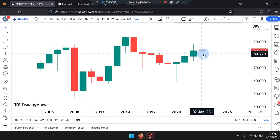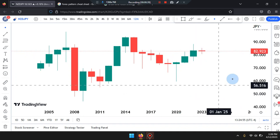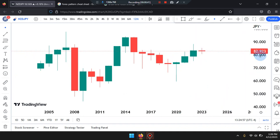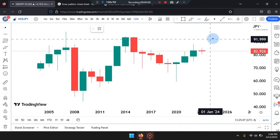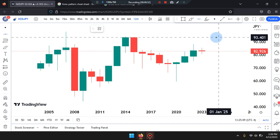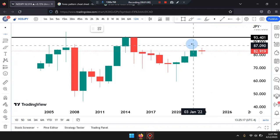Price action, last candle to the right-hand side, is a bearish red doji cross inside the second last candle. Current price is sitting at 82.926. If price pushes up further of the highest high overall, it can head up to that red and green level at 93.401. Before making it there, you want to see the price action overlap the second to last candle to push up to that area.